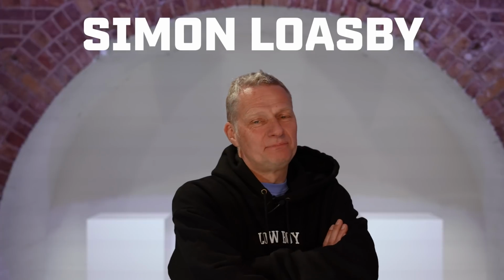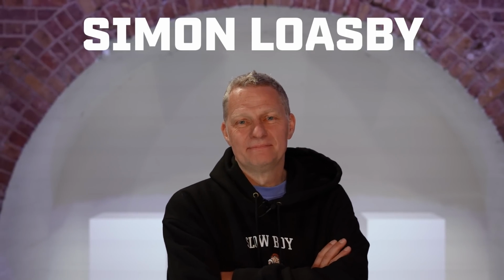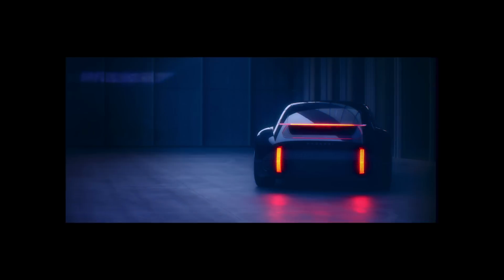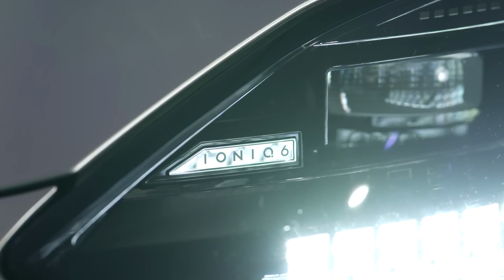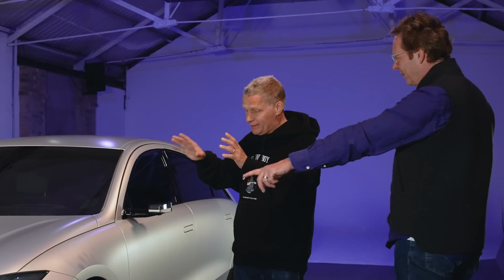Here's head of Hyundai Styling Group, Simon Loasby, to explain how the team took 2020's Prophecy show car and made it real. Simon, I've got this theory that with LEDs and laser light and all the rest of it, the headlights have become one of the most important parts of modern car design. So I guess we should start here with the pixels. No, almost. They are important, really important. But we're going to come back to them, are we? Yes. All right. Ioniq 6, we have to start in the side view.